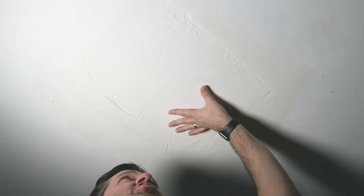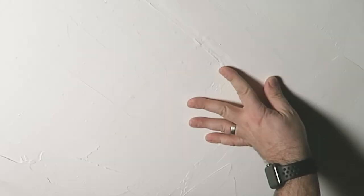I'd like to say I made this mess to show you how to fix it, but the reality is I am just really bad at taping, especially when it's upside down on the ceiling. I just make a mess of it. It didn't help that even after I put the patch in, the drywall wasn't completely smooth, so there were some divots where the patch was a little bit lower than the surrounding area.